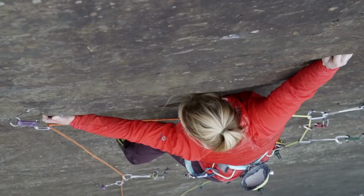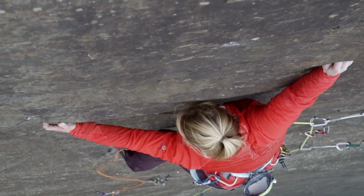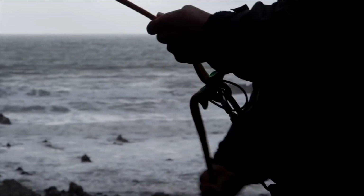I didn't know whether I was going to be capable of climbing this route. I'd seen the video of Hazel Finley climbing it and it looked terrifying. But there is something slightly different about British trad routes. I remember feeling really excited to get on the route and really intimidated by the route and quite scared by it.